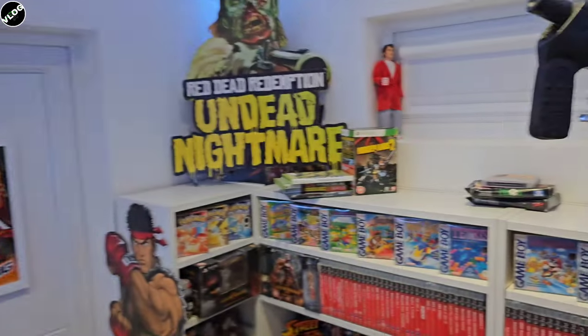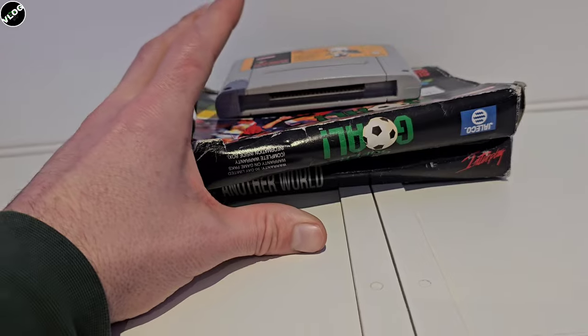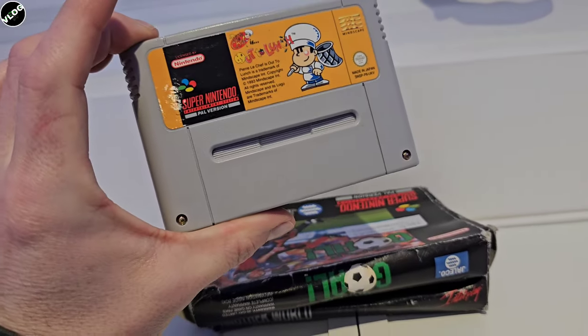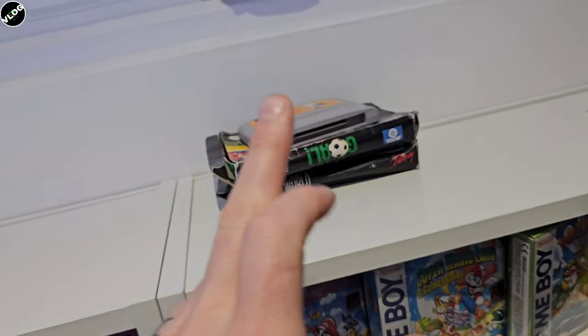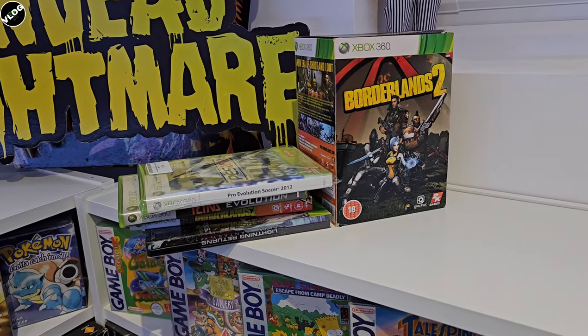Okay, so that leaves 360. We do still need to sort out the Super Nintendo boxes. I've still got this box as well, but that's wrapped up in a bag because it's covered in mold. Hopefully we'll get to fixing these up on this week's vlog. If not, we'll do it next week. But as always, let's rearrange the 360 area, shall we?